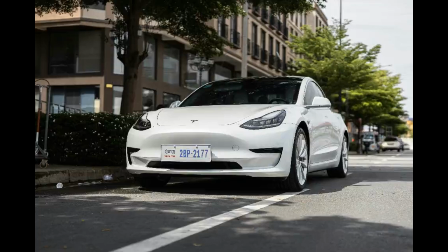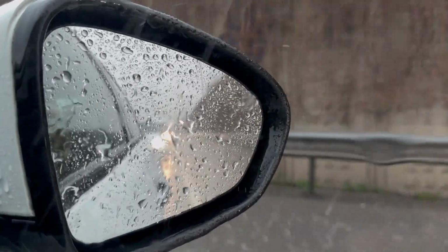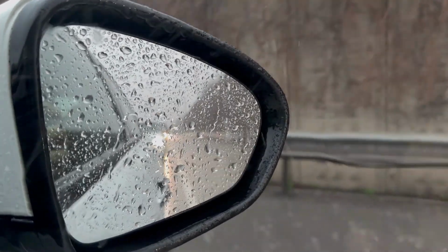One feature I've come to appreciate is the sleek design of the taillights, and if you get the performance or certain long-range versions, you might get matrix LED headlights. Tesla recently added adaptive headlights via a software update, which is a nice touch.